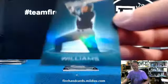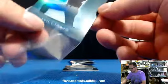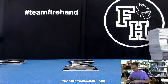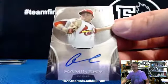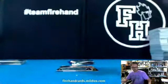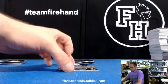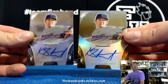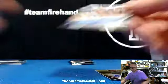Mason Williams, numbered out of 25, Yankees. Case 3, 2, 2, and 3. 5 of 25, 6 of 25. Robert Kaminsky for the Cardinals. Seen that one. Second one of him. Numbered out of 25. And regular and gold, Cole Stewart's duplicate and now a gold. For the Twins.